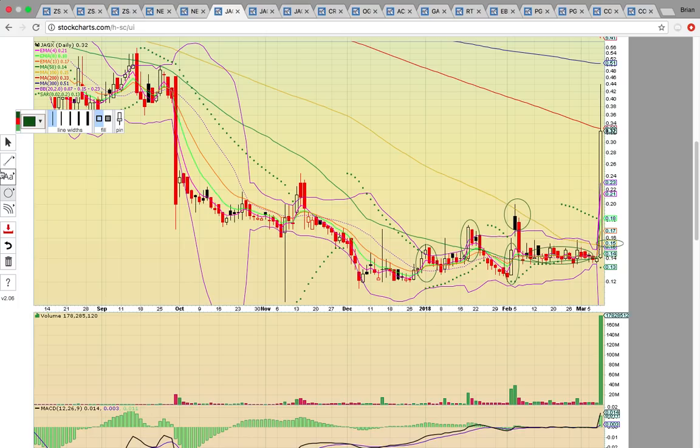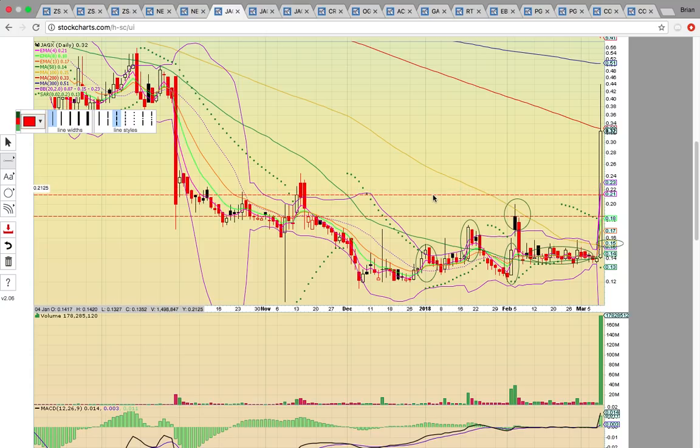Now, I do admit that I was surprised that it kept breaking resistance, because you track something for so long and it's doing nothing, and then you never know how high it's going to go. So that's why you have to keep following the charts.